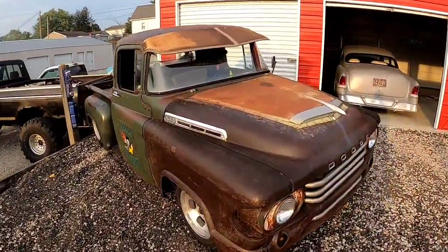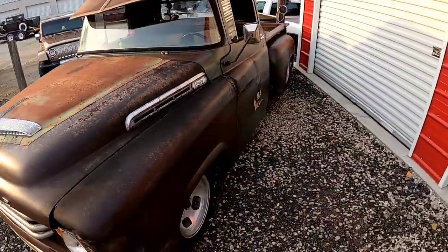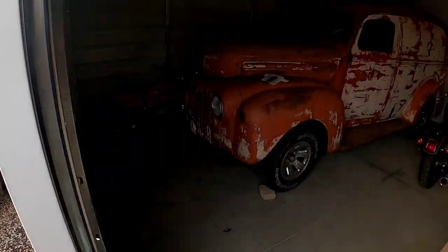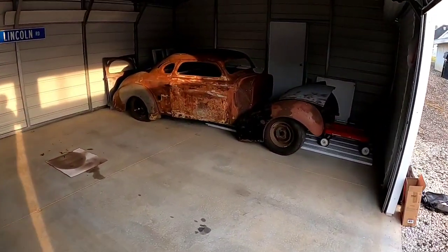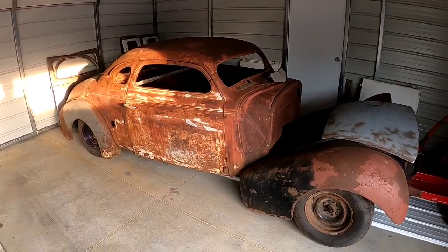Jeff's shop truck. I love the hood scoop. This is on a Cutlass frame. Sneak in his building here. We got a panel wagon, Harley Deuce, and 39 Chevy he's been working on. I love this thing. I can't wait to see it on the road.